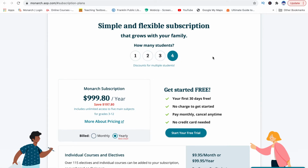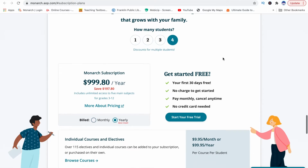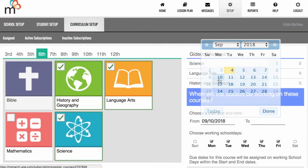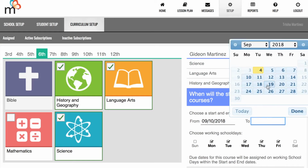Now, in addition to those 5 core subjects, they have a ton of electives that you can choose from. So we just scrolled through and looked at their different elective options, and we selected what was appropriate for each student. Once you select the classes that you want your students to take, you'll go into the Parental Dashboard and you'll start making some choices about what your start date will be, what your finish date will be.